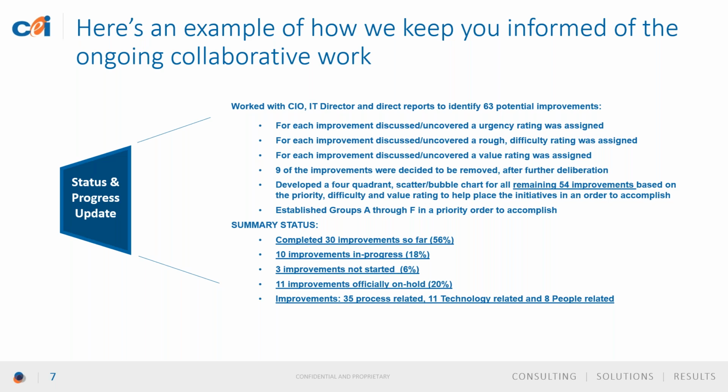And so this is a great time to do that type of an effort, because the initiatives that you remove will reduce the distraction of the business, of the IT organization on the improvements, reduce the distraction of unwanted or unnecessary improvements, and focus you on the right improvements. And so we find that it's very positive that there are improvements that we recommend that are indeed determined to be removed. That just gets us more focused and less distracted. So of the remaining 54 improvements, then we begin to establish those into groups A through F or A through whatever in a priority order to accomplish.